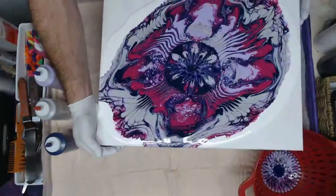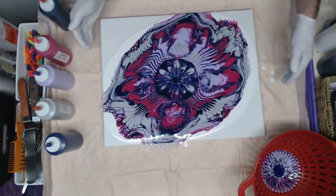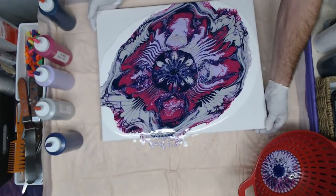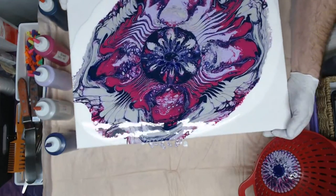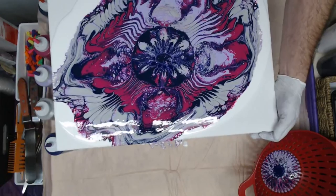Gentle, Al. Gentle. Yep. I'm trying to take it back. He was moving a little fast there. Well, we're not going to do slow motion, are we? No. I mean, I usually... You don't want to lose that metal. That metal is beautiful.